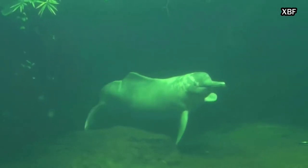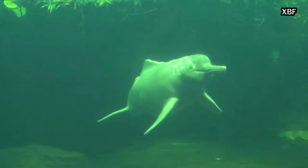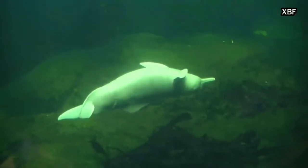Currently, the population of Amazon river dolphins is pretty abundant, with its numbers possibly being in the tens of thousands. But now it is said to be an endangered animal due to overfishing, pollution, and man-made architectures that are killing them at such an alarming pace.